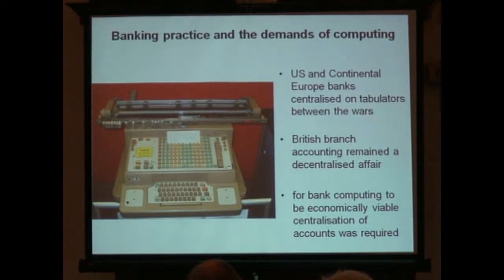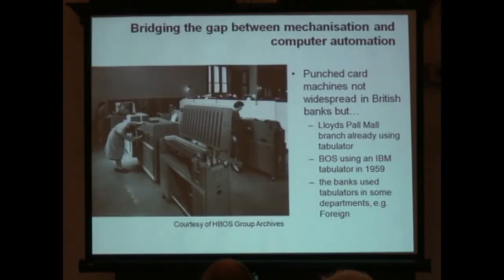The conclusion was that for computing to be economically viable, there had to be some sort of centralisation. A typical large Barclays branch might have 4,000 accounts. A computer needed to process 40,000, 50,000 accounts in order for it to be economically viable. So centralisation of accounts was required.